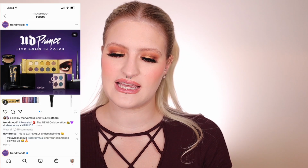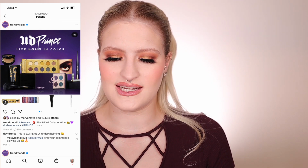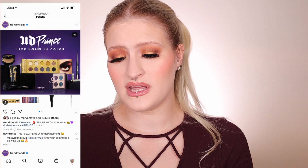And yeah, I can't get behind the whole body foundation and the body tints and stuff like that. This next collection is from Urban Decay. This is their collaboration with Prince. Now, when I look at this collection, it doesn't speak to me. It doesn't call my name. It doesn't make me feel a type of way. It's just not something that I'm interested in.